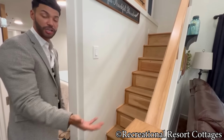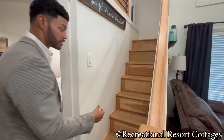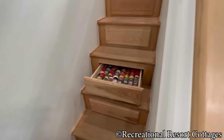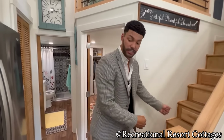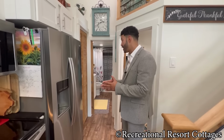You know, a lot of times I'll show you that there's storage in the stairs going up to the loft. Well, look how the Roberts chose to utilize their storage. Spice racks. So they've got all their spices, everything they need. They're hidden away in the drawers. So that way it's right by the kitchen. Cooking, grab one, you know, put it in the pot, whip it up. And Miss Roberts does. I'm telling you, she knows what she's doing. I can tell you that for sure.